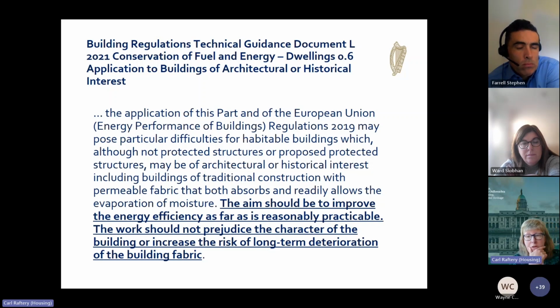So your aim should be to upgrade it as best as possible, but not cause long-term deterioration of the building fabric. And that's really all we want. Looking at pretty buildings is one thing. We actually want functioning buildings that contribute to reducing our carbon footprint and reducing our energy costs in an appropriate manner, and also spending state funding appropriately.